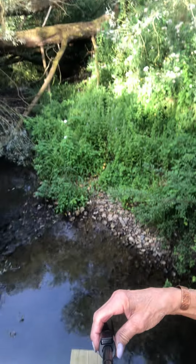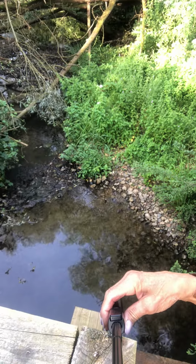Here we are, we're on the bridge now, guys. And this is, it's lovely. Can you hear the water babbling? Hang on, guys. That's what we've got, a little babbling stream. This is gorgeous, guys. Go on then, off you go.